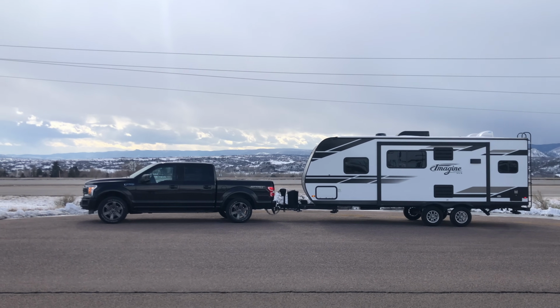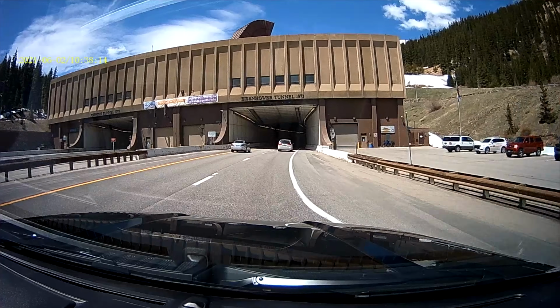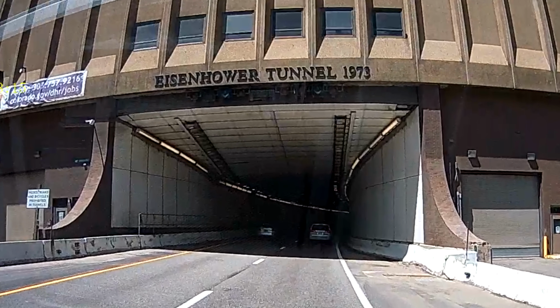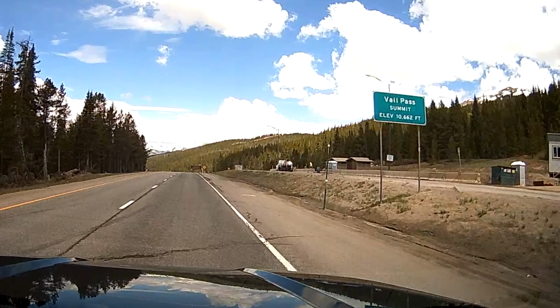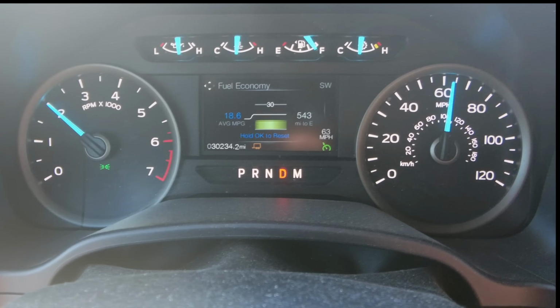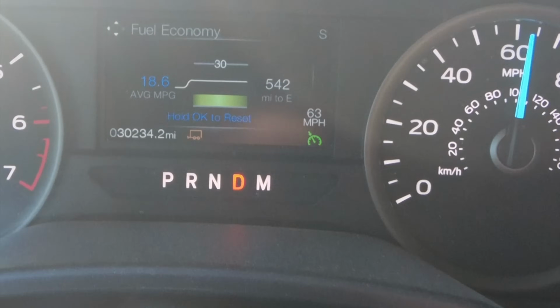First and foremost, remember, safety begins with the driver. We have towed with our F-150 over very steep grades and high mountain passes, both on the interstate system and secondary roads. We've been able to do so without any real problems. While towing, I generally set my cruise control for speeds under 65 miles per hour.